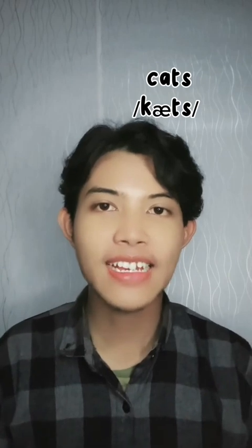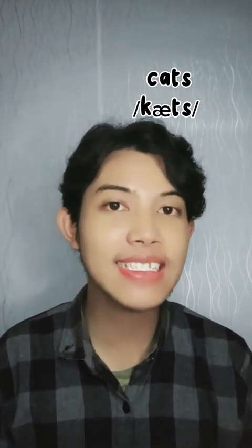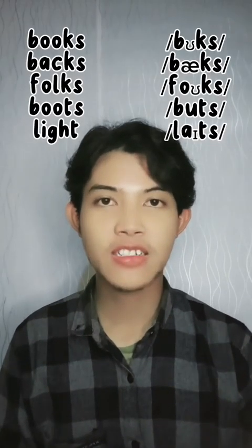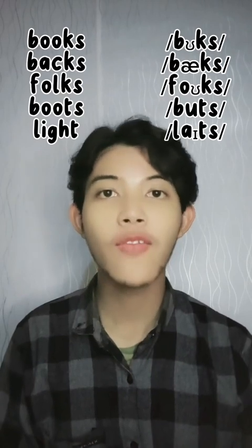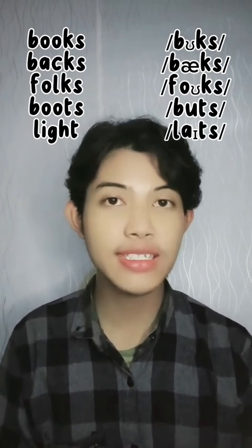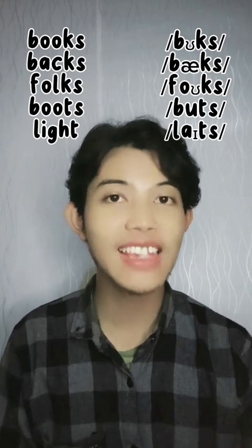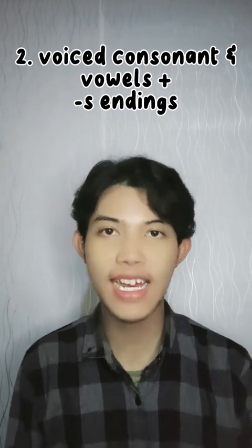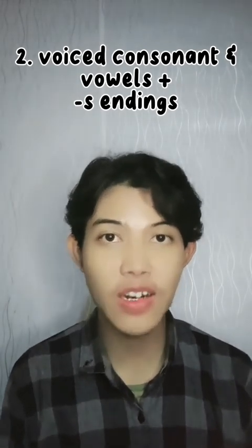Take a look. The S ending is pronounced as S after the voiceless consonant in the word cats. Cats. Another example for S endings, like books, bats, folds, boots, and light.